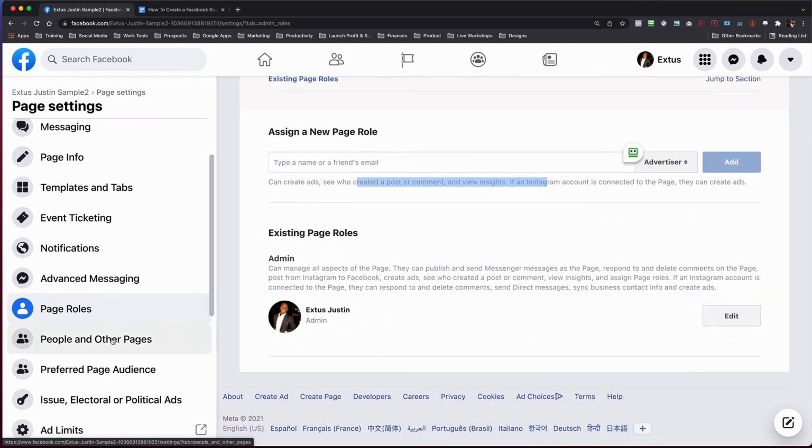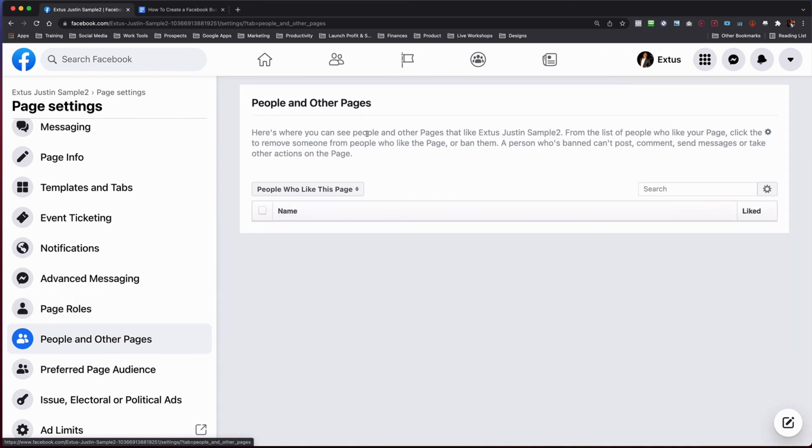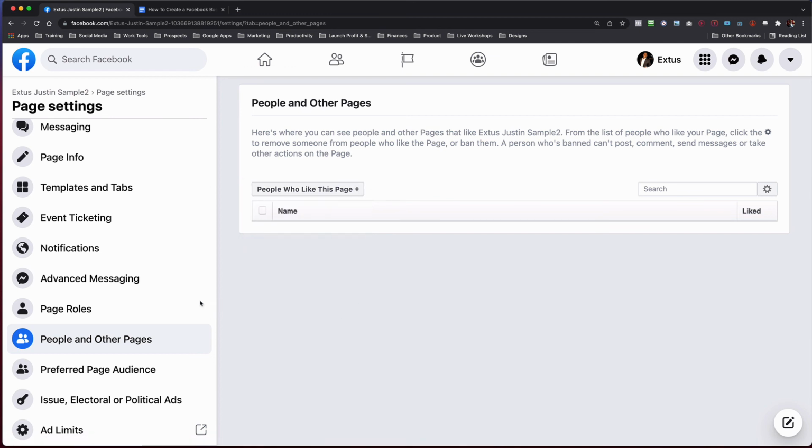And next, there's people and other pages. So this is where you can see other people, like the pages you like. So as you're going through and you like different pages, you can actually see which individuals basically like your page here. You could see who follows your page. You could see pages that this page likes, and so forth.